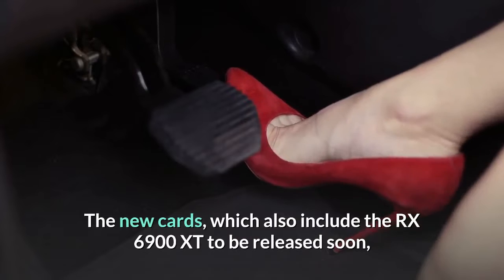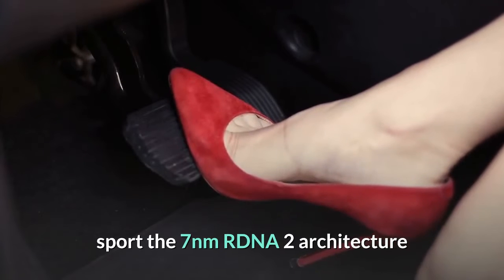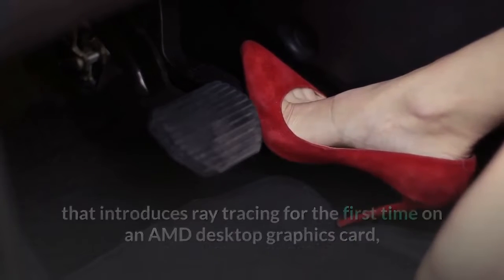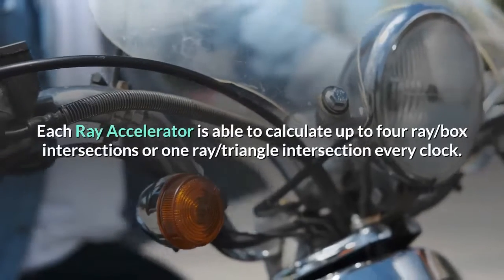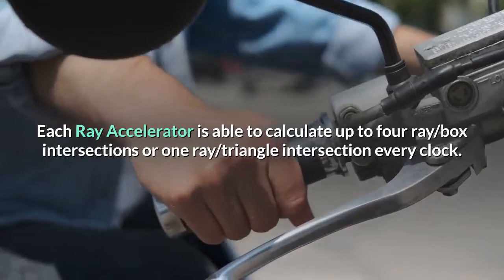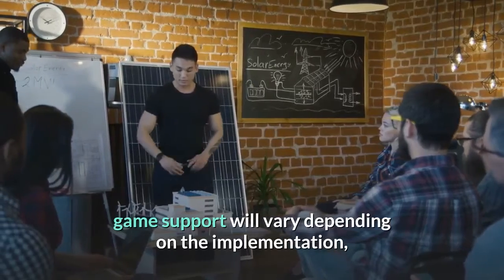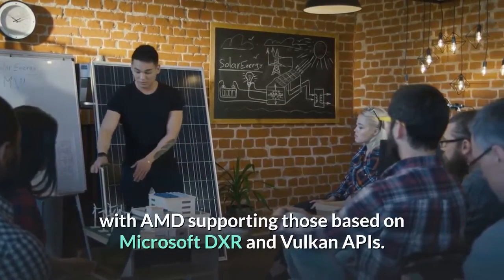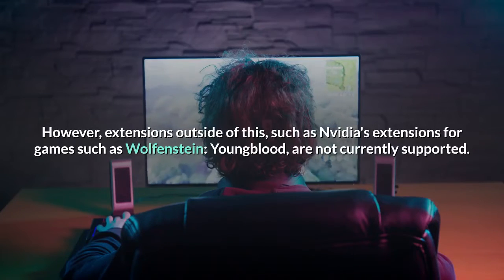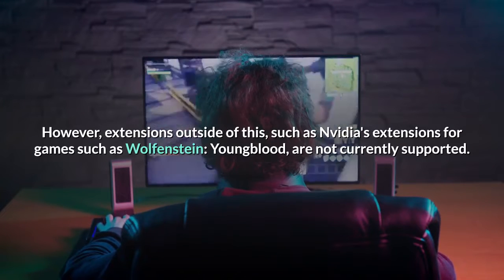The new cards, which also include the RX 6900 XT to be released soon, sport the 7nm RDNA 2 architecture that introduces ray tracing for the first time on an AMD desktop graphics card, using Ray Accelerators. Each Ray Accelerator is able to calculate up to 4 ray-box intersections or 1 ray-triangle intersection every clock. As we saw with Nvidia's RTX cards, though, game support will vary depending on the implementation, with AMD supporting those based on Microsoft DXR and Vulkan APIs. However, extensions outside of this, such as Nvidia's extensions for games such as Wolfenstein: Youngblood, are not currently supported.